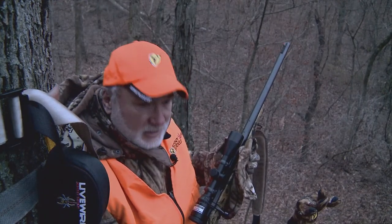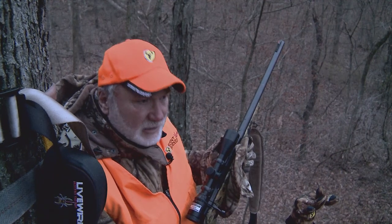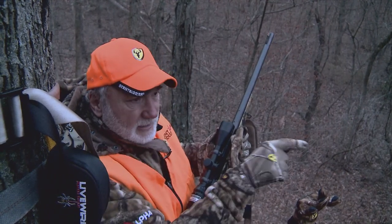Good mature buck. I have not killed a deer yet this season because of my back surgery, but I think I just put my first Illinois whitetail on the ground. And I heard him crashing right down in there.